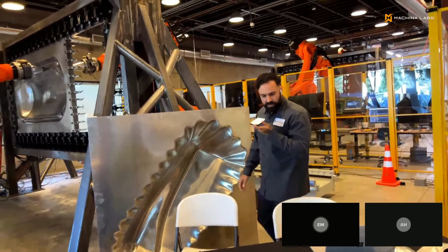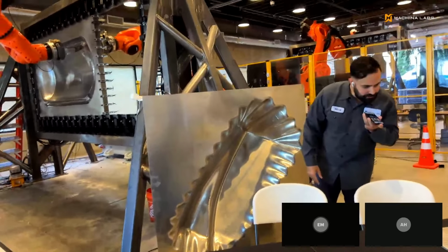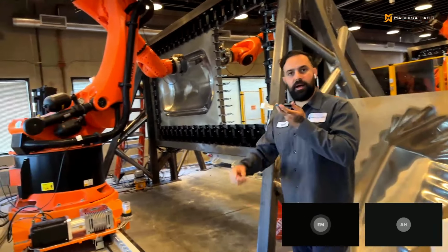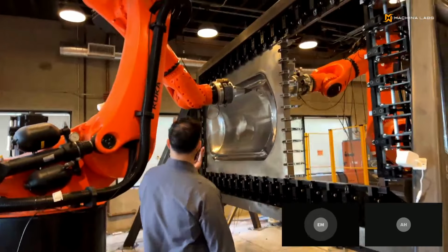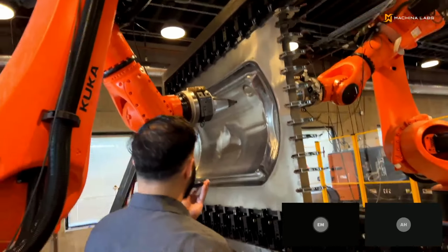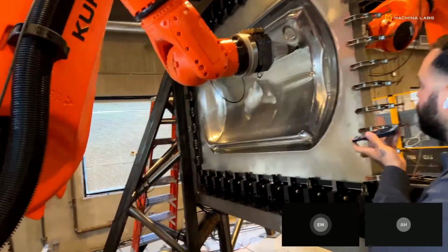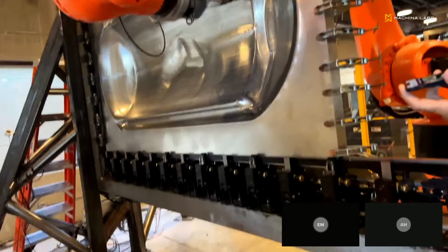I think the other question was around, can we form 90 degree wall angles? The 90 degree wall angles are possible. If you want to get closer to this, actually, this part right now, I'm being a little bit not OSHA compliant, but we have somebody over there stopping the robot in case something goes bad. But if you look at this part, we're actually forming almost overhangs. So we can form more than 90 degrees.